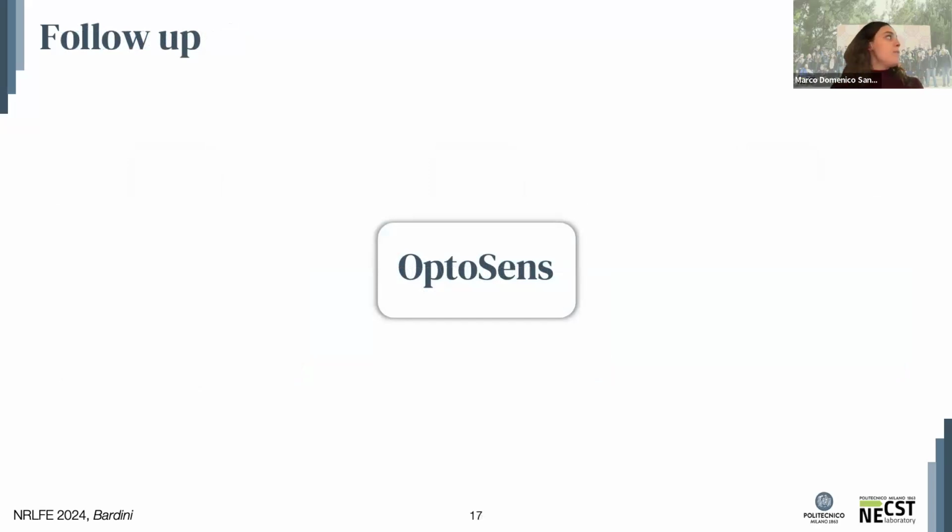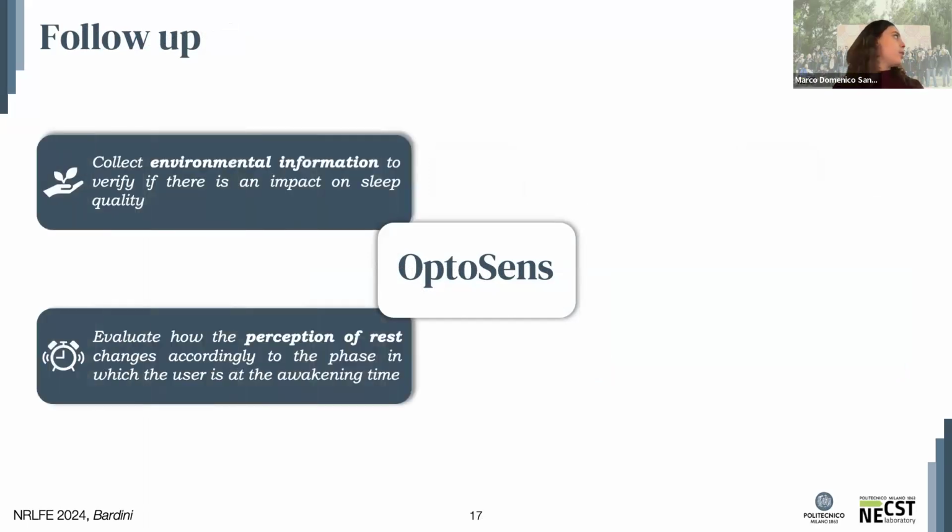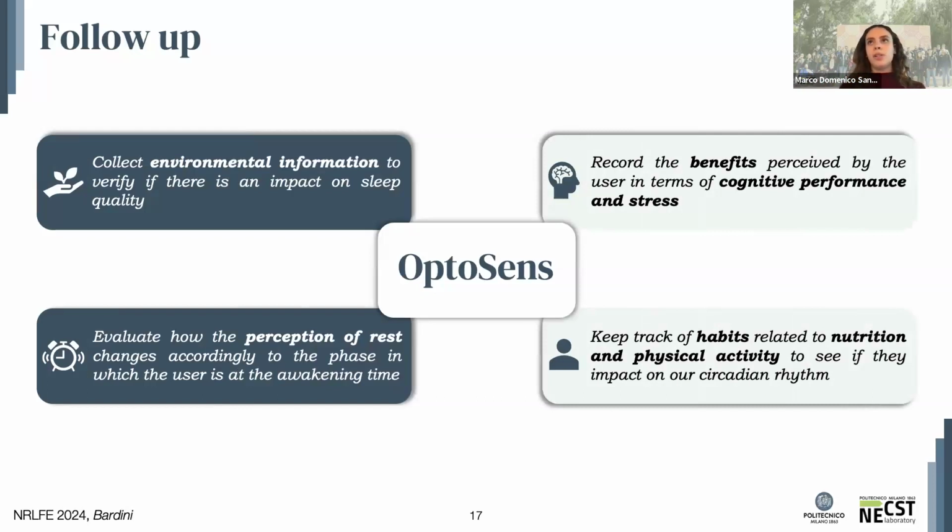So finally, starting from this work, I believe that it might be interesting to expand this project in order to be able to evaluate how the environment affects our sleep quality, and also to be able to evaluate if the sleep phases that occur during our rest somehow affect the feeling that the user has of his rest. And this on one end. On the other hand, I believe that it might be interesting to evaluate also the interaction between sleep and our cognitive performances and stress management, and also the relationship between our sleep and our physical activity and nutrition habits.